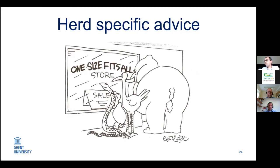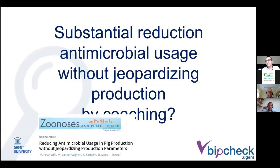So we aim for herd specific advices. I've mentioned that before because farms are all different and therefore the advice you give should be herd specific. If you make it a very generic advice, it won't talk to people so much as a really herd specific advice. And just to show you, as I come to the last part of my presentation, what this approach of check, improve and reduce can result in.